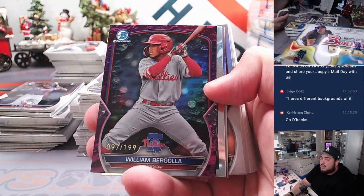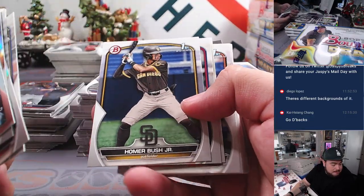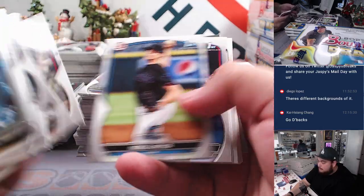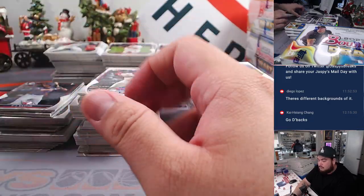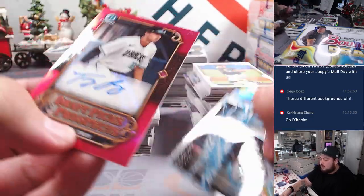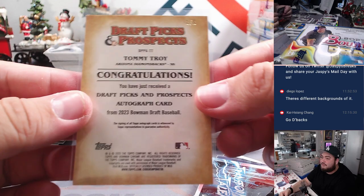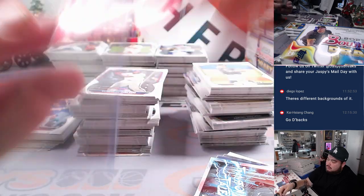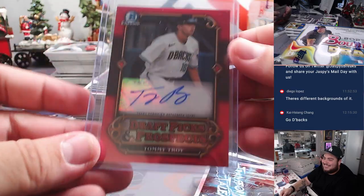Willem Borgala to 189. Whoa, and we got a Tommy Troy. Draft picks, prospects, and it looks like a red out of five. Look at that, Kaishan. Shoo! Man, dude, I hit pretty well for you, man. There you go.